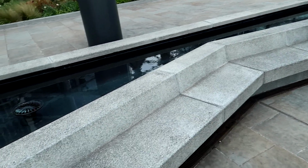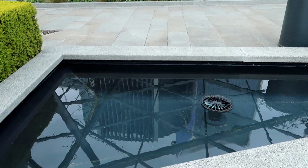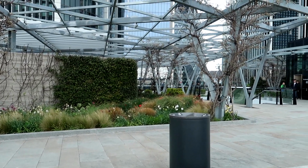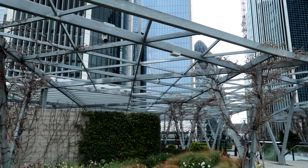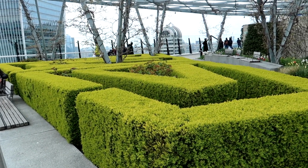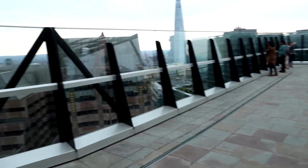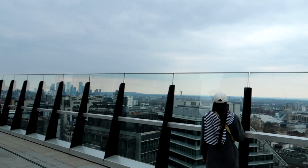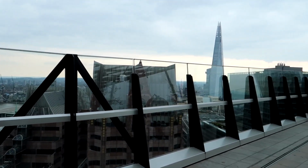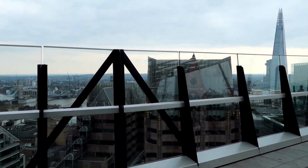There's plenty of places here as well that you can sit to enjoy the view. You've also got this little water feature right here. The gardens are spectacular. Even now, as we're in spring, I can imagine again in summer, this will be absolutely amazing. And I love the fact they've almost got these little mazes here, as you can see. But we can sit down and just enjoy that beautiful view. You do have the glass barrier there, so you do feel a little safer with it being there, but it doesn't spoil the view.